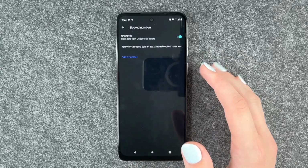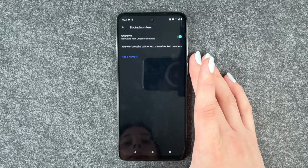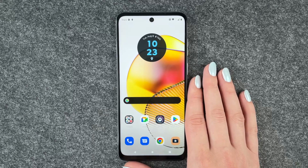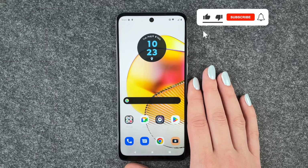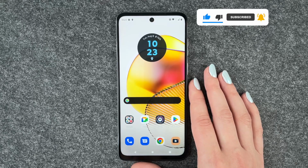out to you anymore. If you've done that, you probably have the option to unblock that number again, but that's just on the side. If you've done that, you can just go back, use your phone as normal, and hopefully enjoy the silence after none of those people are able to reach out to you anymore. So that's how you can block numbers on your Motorola Moto G73 5G.